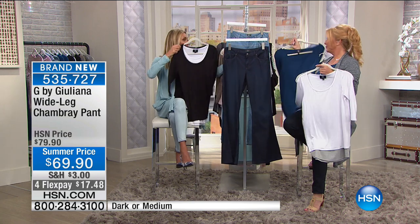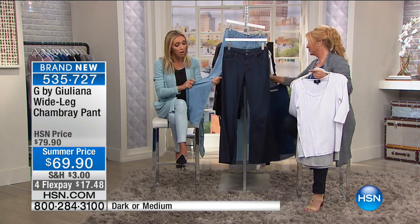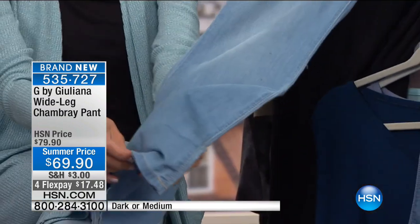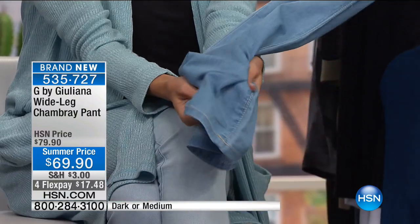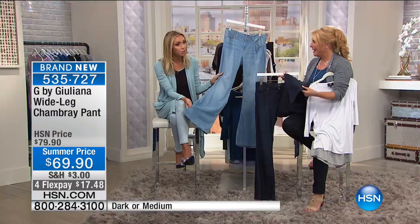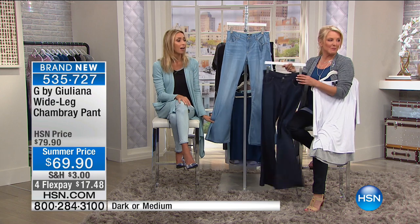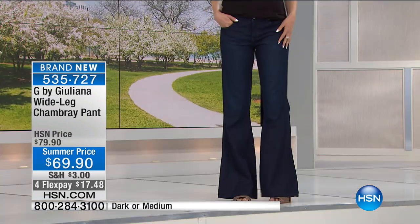I mean, when you think summer denim, this is the epitome of summer denim. So much so, I've never felt anything this light. Ever. Believe that we could get, it's so incredibly light, this beautiful wide leg chambray pant. I mean, these are so cool. And look, they're cool on the hanger, but wait until you see them on our beautiful models. They look so good. I have to tell you, you will be shocked.